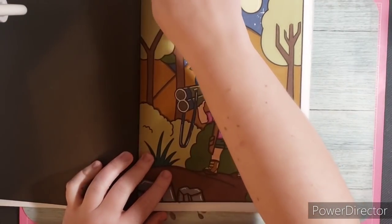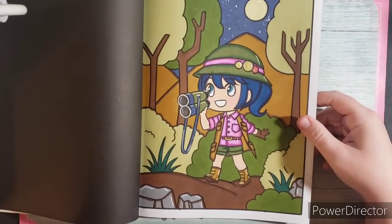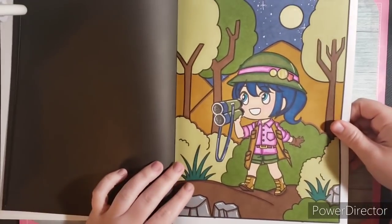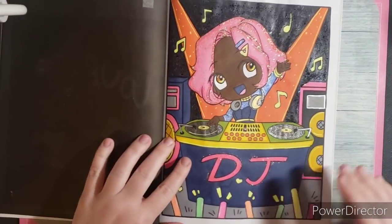The last one was the worst one of the yellowing out of all of them. It was almost like the whole page wasn't yellow. It was almost orange. Okay, I did the best I could, guys. There she is.